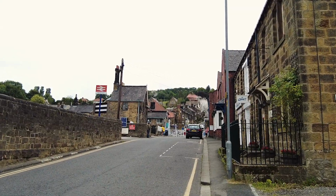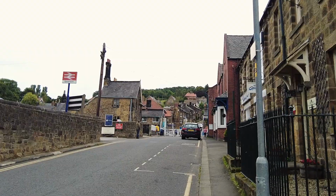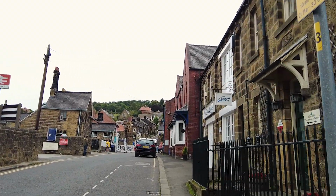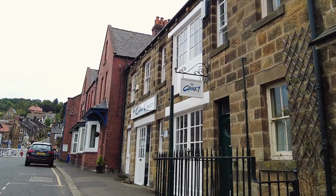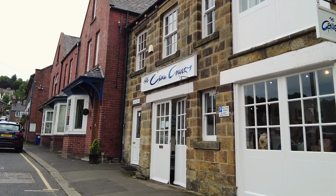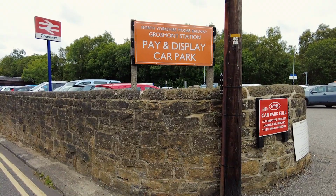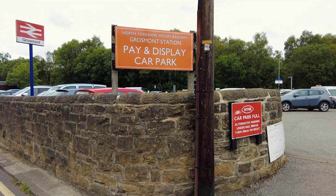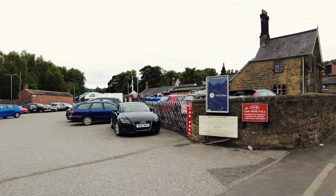I'm now entering the main part of Grosmont. The village owes its size to the discovery of ironstone in 1836, when George Stephenson's original railway from Whitby to Pickering was being built. As you can see over to my left here, although the ironstone industry is long gone, the railway does still dominate the village.